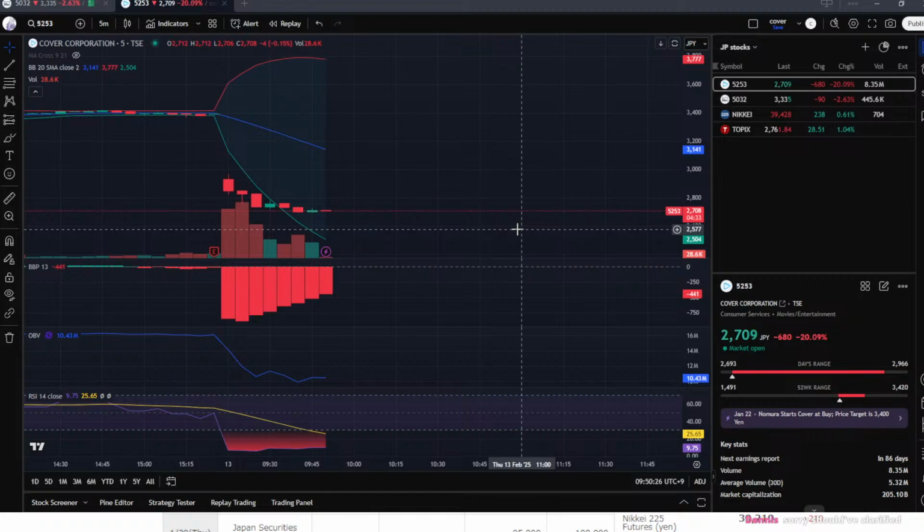So it may take another February, so March. It may take them finishing strong for March, and leading into their new fiscal year, for them to actually get back up to where they were.